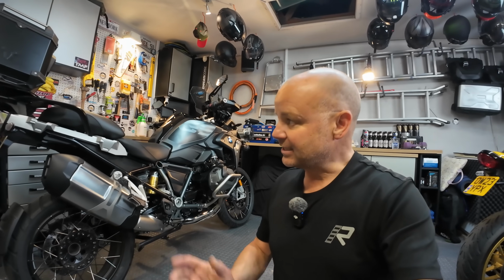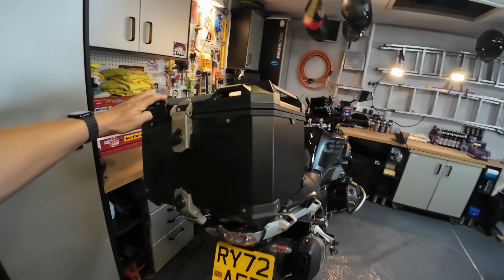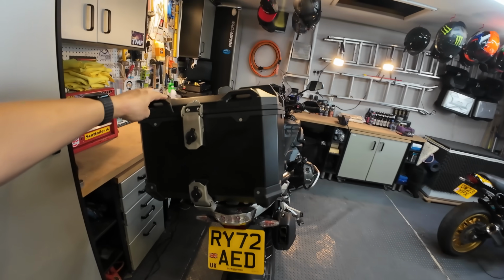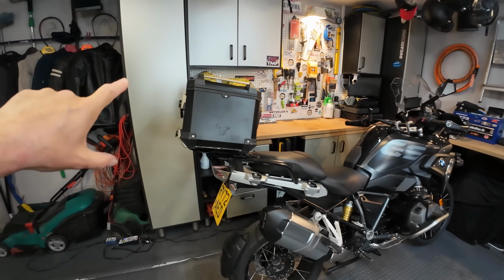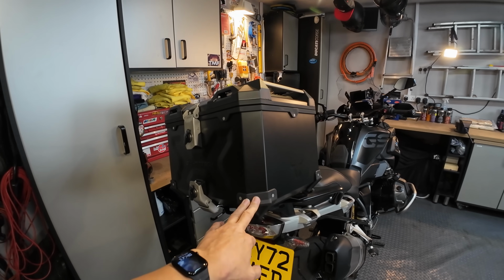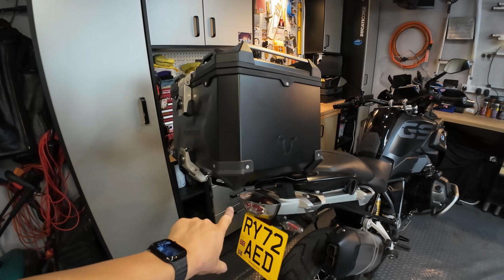Now, one addition I have added this afternoon here in the garage since I bought it is, as I alluded, this top box. This is from SW Motec, and it's their Trax ADV top box. It's an absolutely lovely bit of kit. I think it just looks nice on the GS, particularly on the triple black. It being black, it just looks better than the Vario case that I'd already had for my old BMW. So I decided to change for this. It's very, very rugged and solid, very easy to mount as well.